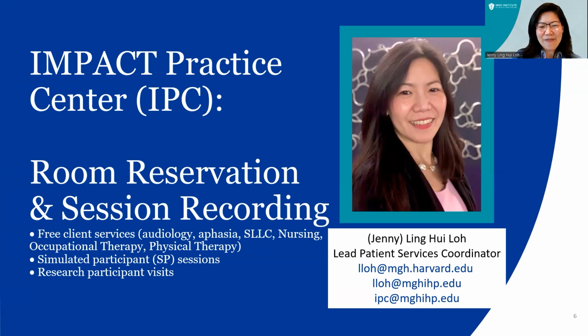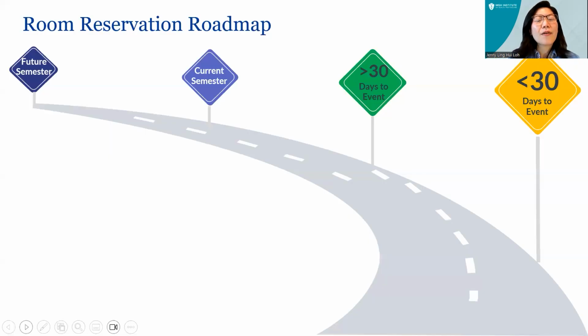Now, what do you need to know about room reservation? There are 4 milestones we want to introduce to you. The first is whether you're booking for a future semester or for a current semester. And what happens when it's at least 30 days before the event? What happens when it's less than 30 days before the event? So first question, you want to book a room. Is it for a future semester or is it this semester?